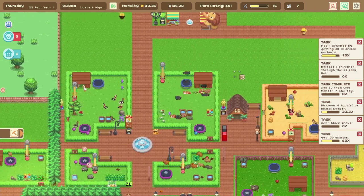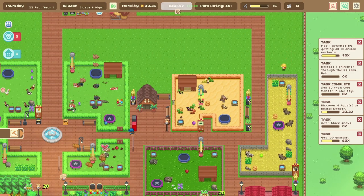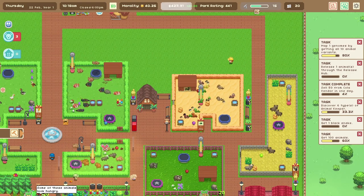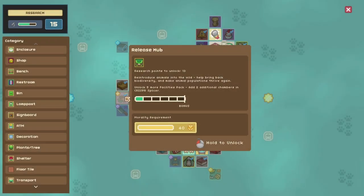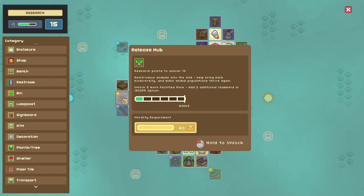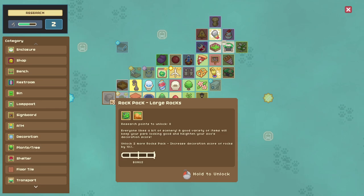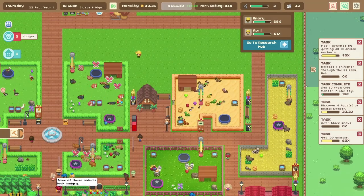Now we have hardly any money again because we've just done loads of stuff. But this is fine. That comes in nice and quick. And we've got 15 research points, which I think means, is it time to get the release hub? Reintroducing animals into the wild. Okay, this is very good. So yeah, we've got 40 morality points now, so I think we'll unlock that. That's going to be really expensive. Rock pack, large rocks. Well, isn't that exciting? Okay, never mind.